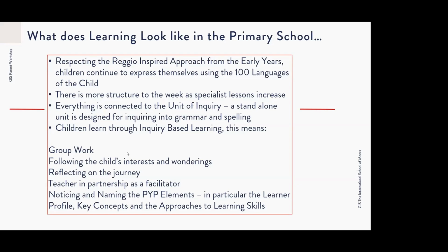And compared to the early years, the children in the primary years do notice and name the PYP elements much more. So the teacher expects the children to use the learner profile words in their daily speak, the key concepts, and the approaches to learning skills. And your children will be able to talk about those to you, to their teacher, with their friends in a much more fluent way as they become more used to them.